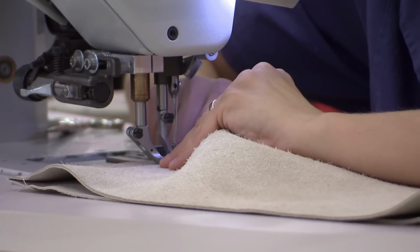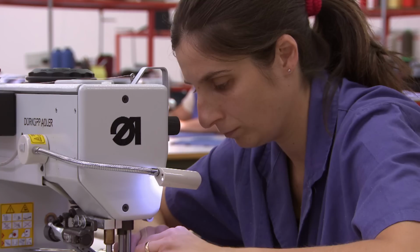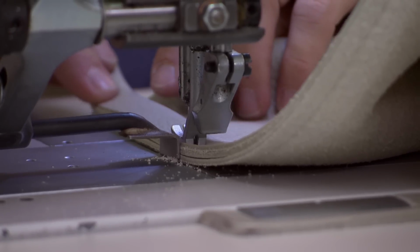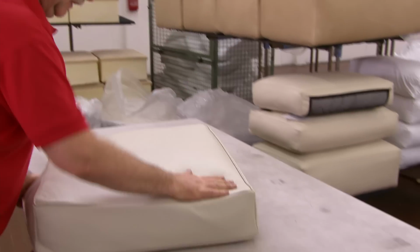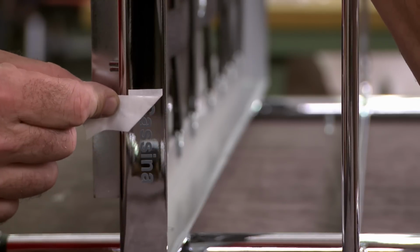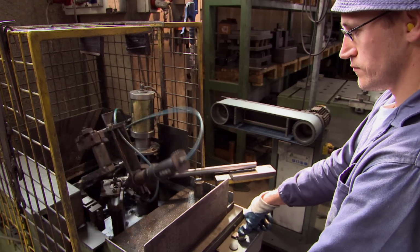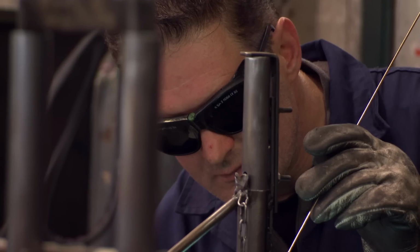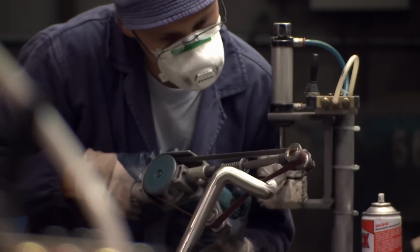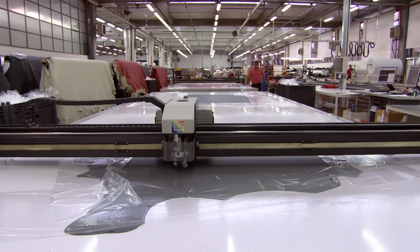Next, the leather is carefully sewn by hand. Attention to detail is essential to achieve the LC2's legendary clean lines. It's important to understand the hand work because it's not only an industrial process, but the work of the man is very important for the quality of the skin, of the materials, of the cutting.